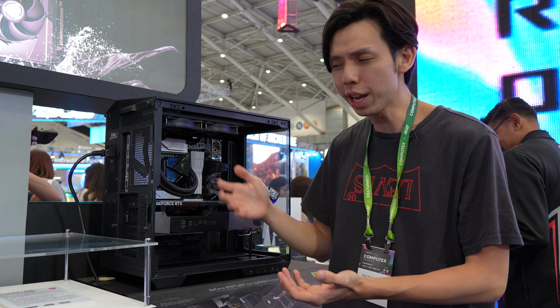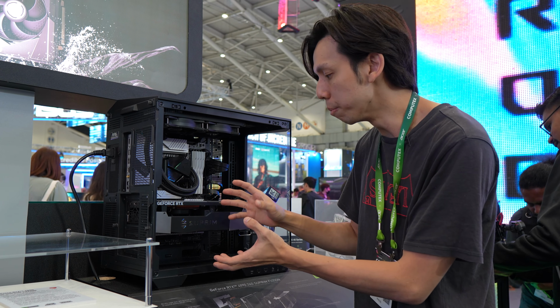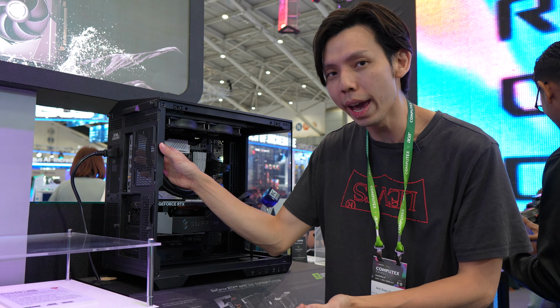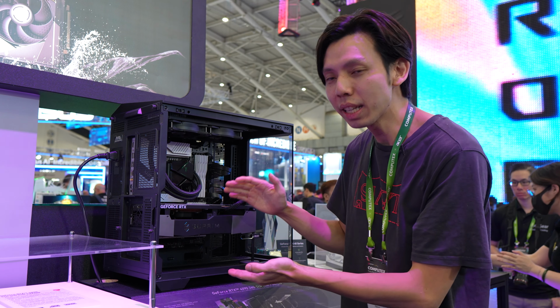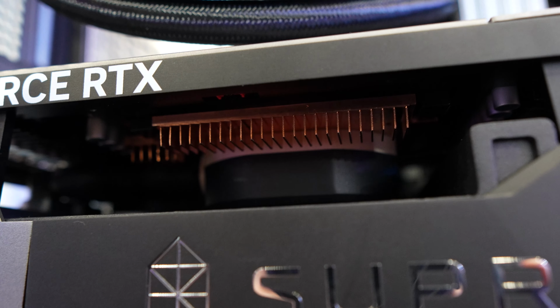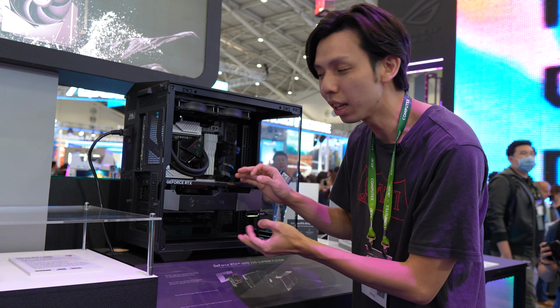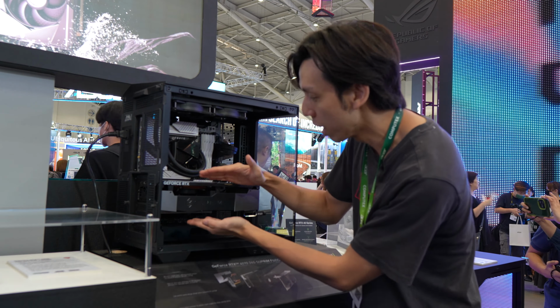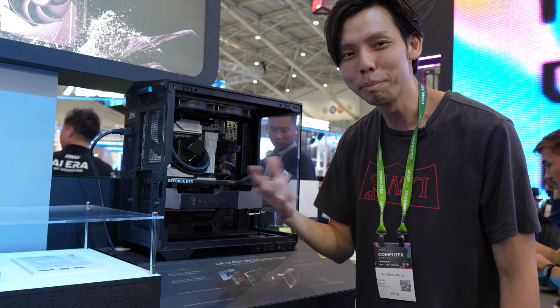A lot of brands do create AIO GPU models, but the radiator is always connected to the back or even the front, leaving less space for airflow. But MSI has designed a GPU where the radiator is right below the GPU. So with this design, you can compact everything in a somewhat small form factor. Not really small, but at least it's better, you know what I mean?